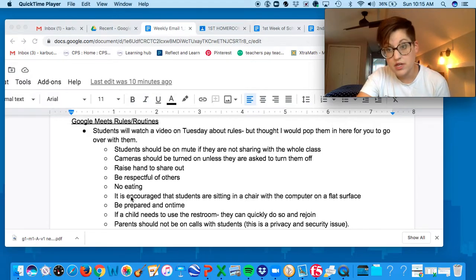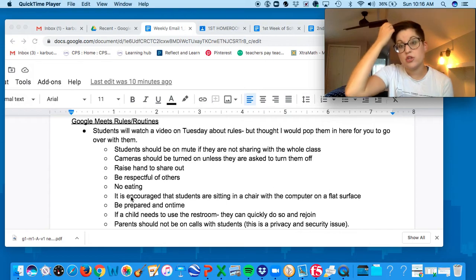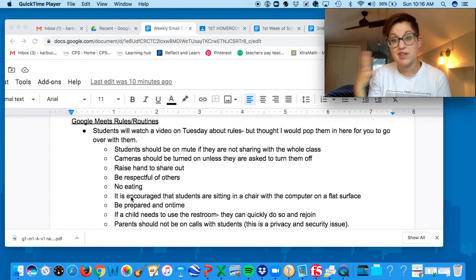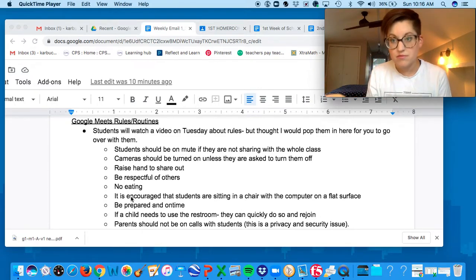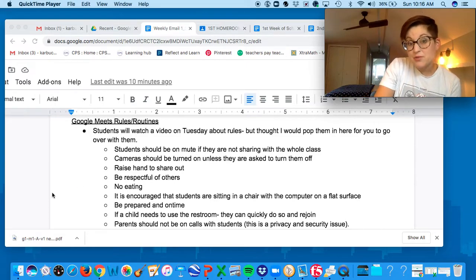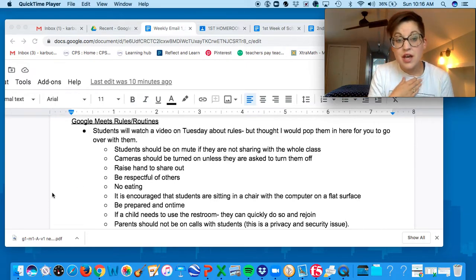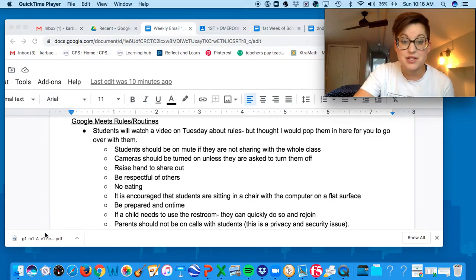Students will be watching a video as part of their asynchronous learning on Tuesday, which goes over the rules. But here are some general rules. Make sure that students are on mute when they log on so it's not a lot of echoing noise. Cameras should be turned on unless I ask them to turn them off. Students need to raise their hand to indicate that they'd like to share and not shouting out unless it's an activity where I say you can unmute and share. Be respectful to others. We ask that there's no eating on screen. It's encouraged that students are sitting in a chair and that the computer is on a flat surface. Be prepared and be on time.